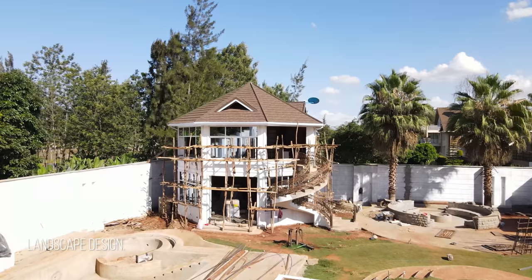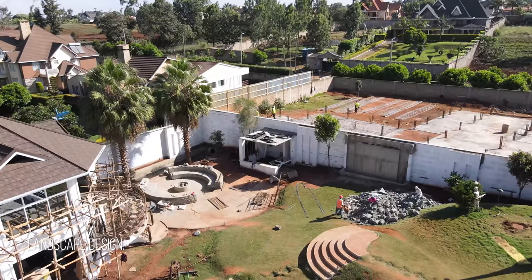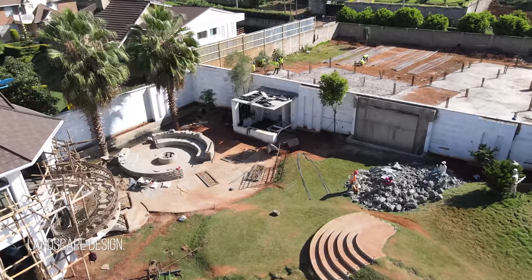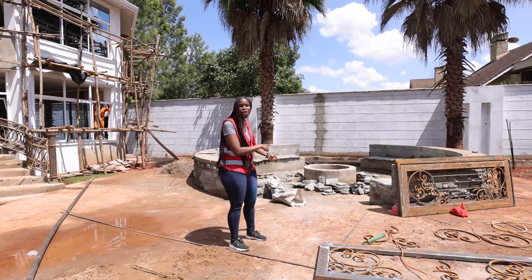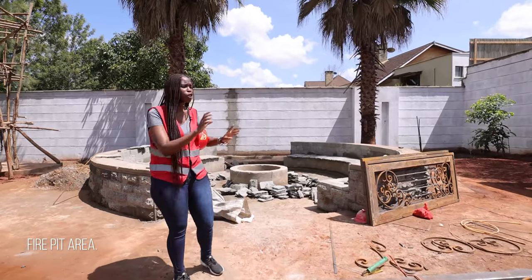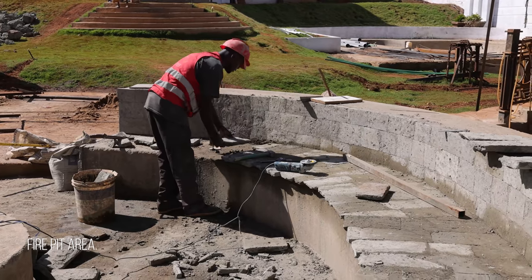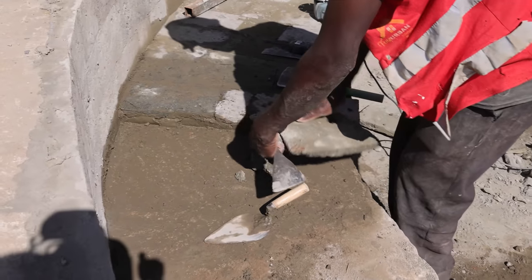When I say something, I mean it. And better yet, I can prove it. I'm always talking about how Fine Urban Interiors is all about the details, and what better way to demonstrate that than right behind me, where we have the fire pit area. And it's not ordinary. If you've watched any of the other videos, you know the process it's been to build this. Now you can see we're putting in the final touches, and that is the cladding with the stone.